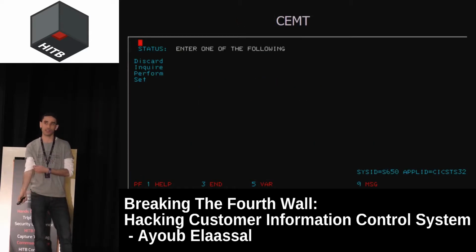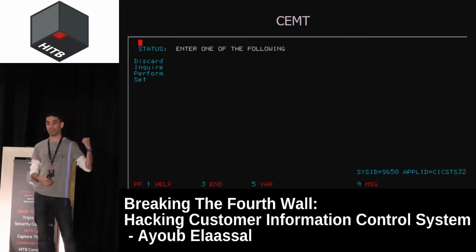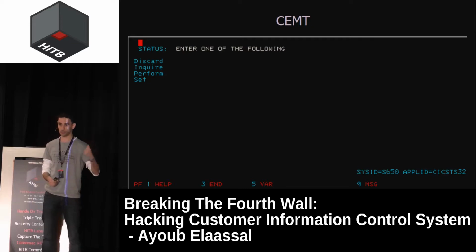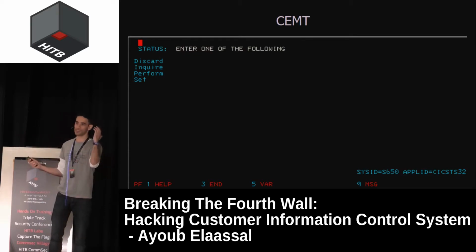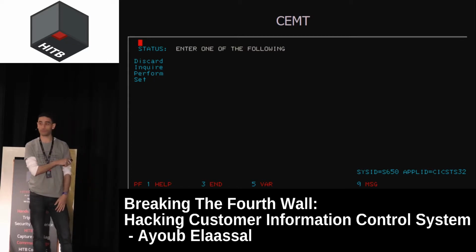From that CICS terminal, you can enter CMT, and this is the master terminal console. It will handle every resource on CICS, right? This is really the admin panel. If you can access this, it's golden. You can change priorities of tasks, list the files that are used by the apps, shut down the whole system. You can remove files or programs that were defined. You can list resources, etc.